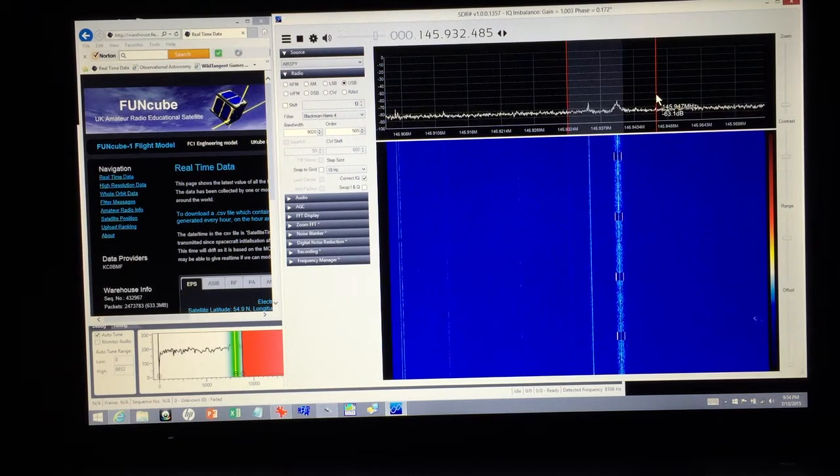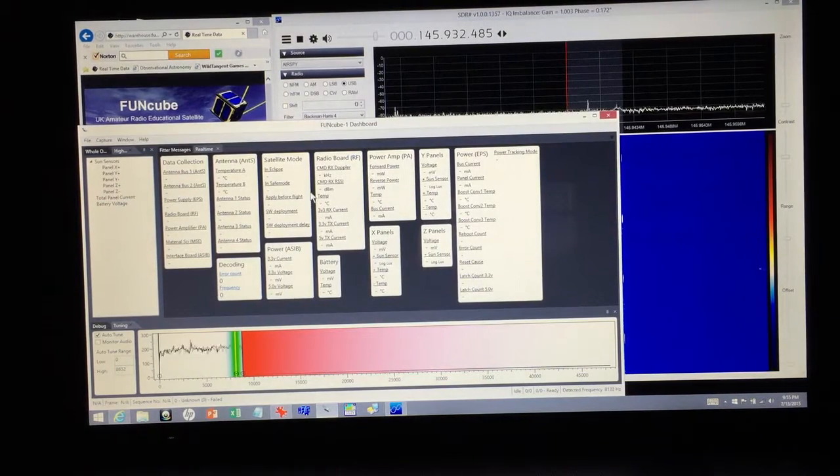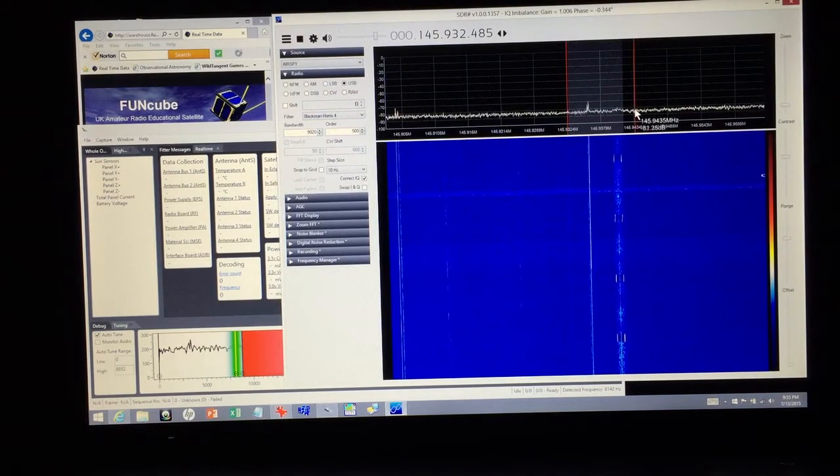The output of the SDR Sharp program is going to feed the program down here, which I'll go ahead and click on to bring up. This is the FUNcube dashboard that's going to decode the signals when it gets strong enough. Traditionally, we need at least over 10 dB above the noise level. Noise level is about minus 85 dB based on the SDR Sharp full scale.